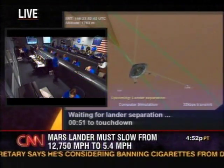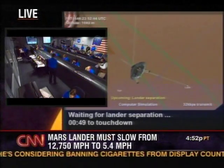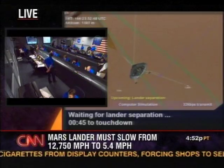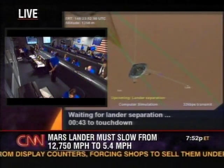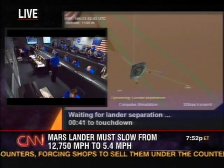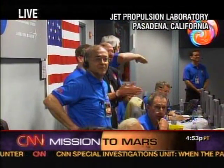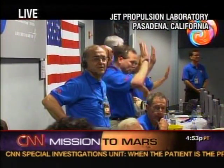Standing by for confirmation via telemetry. Radar reliable. There you go. Okay, that's a big one right there. Radar reliable. Okay. 6,000 feet above the surface now. Altitude 2,000 meters. Altitude convergence detected. Altitude 1,800 meters. 1,700 meters. So far, everything has gone according to plan.